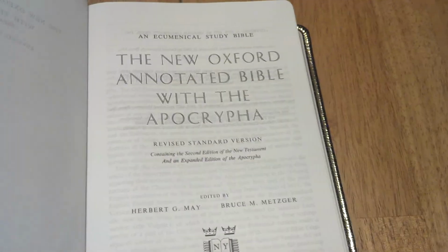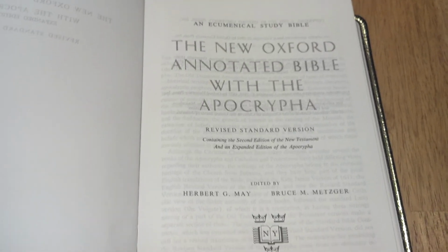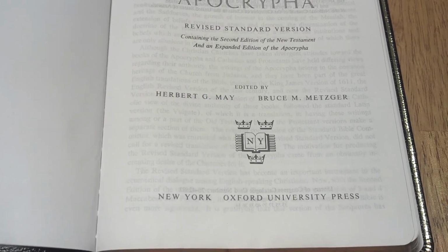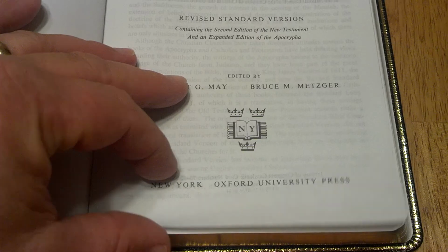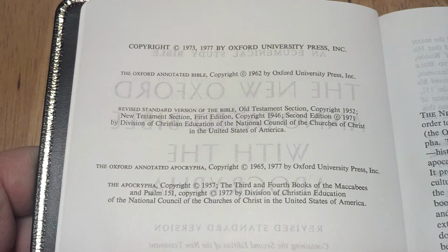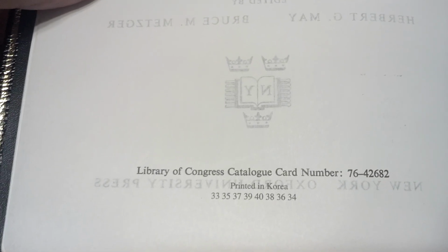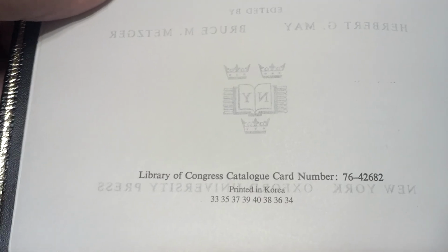Here's a picture of the cover page. It shows you what we've got going on. Two classic scholars, May and Metzger, Oxford University Press. And here's the page with the important copyright information. This one happens to be printed in Korea. My 30-year-old Bible was printed in America. I think the paper is slightly heavier on the older version.